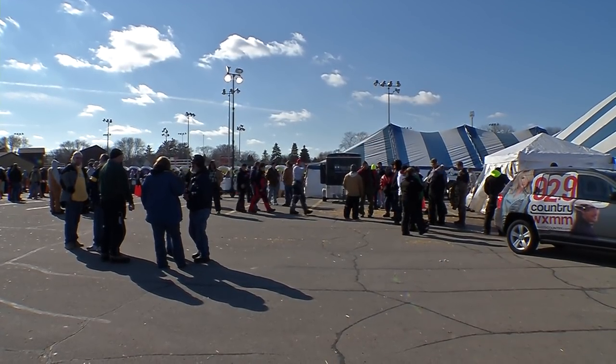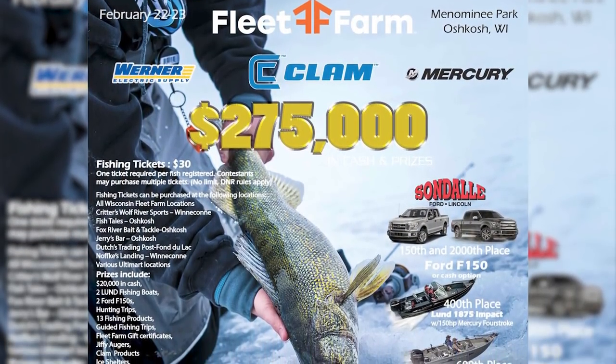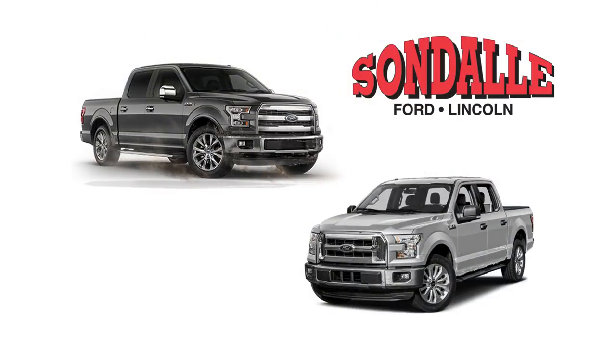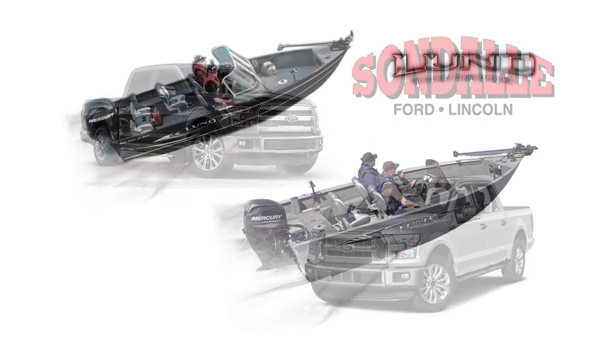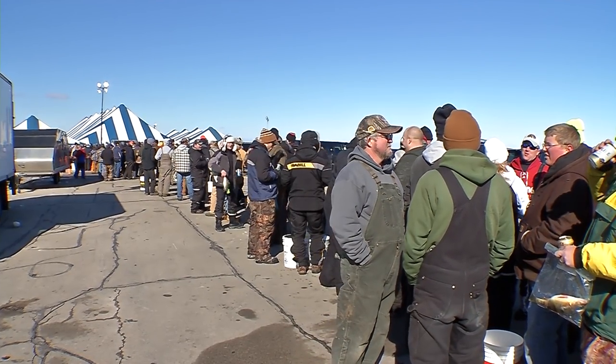Taking a break in the fishing, one of my favorite events and probably the Midwest's biggest ice fishing event, Battle on Bago, coming up February 22nd and 23rd, Todd. Some great prizes this year, right? Yep, we got two trucks, two boats, $275,000 worth of prizes all total. That's incredible when you're talking about those kinds of prizes. And everybody's got a chance to win. The way you structure this event is how for the prizes?